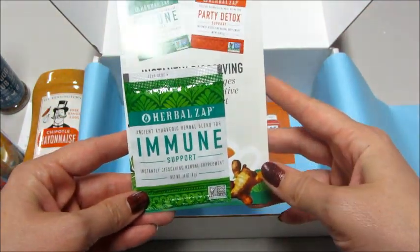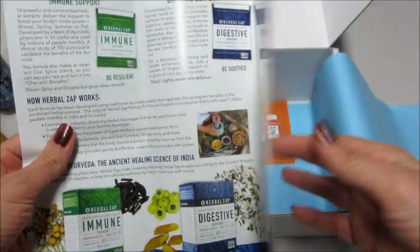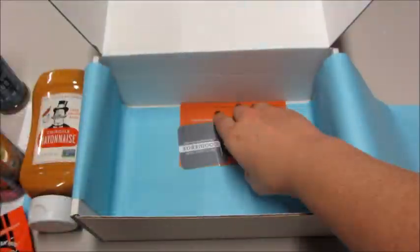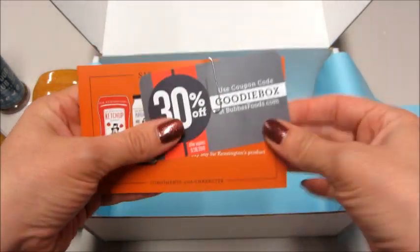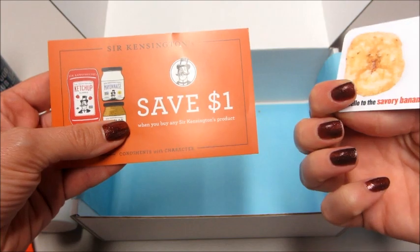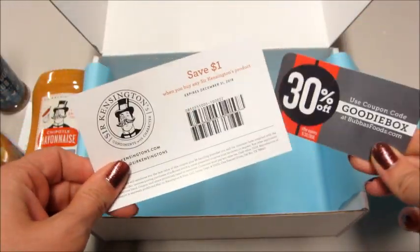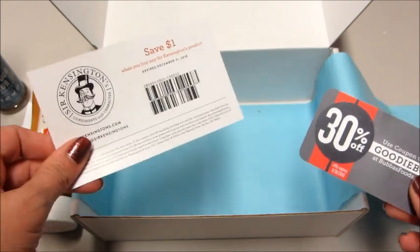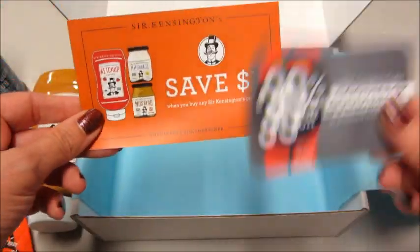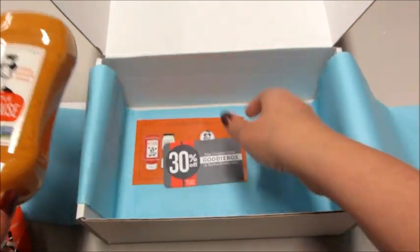And then Herbal Zap Immune Support, instantly dissolving herbal supplement. That came with a little brochure about their other products. And last in the box we have a little coupon code for Bubba's Food, which is the one that had the banana chips, and a $1 off coupon for Sir Kensington. I believe I've seen that at Target. I'm not sure if that's a brand they sell there, but I have seen it before. Just don't recall where.